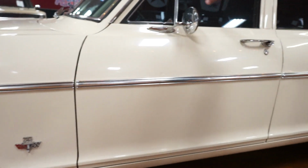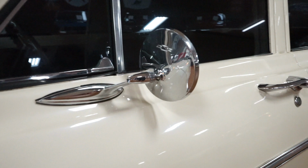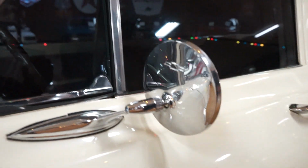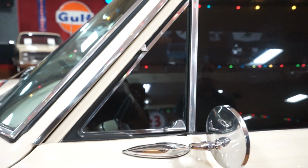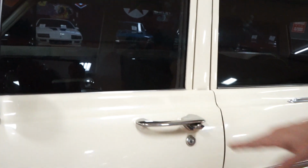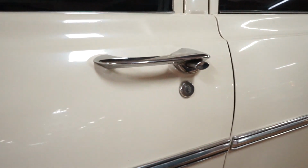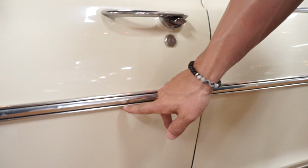Driver door. It has a chrome mirror mounted on it. Vent window looks to be in good shape. The side windows do have tint. Gives the car a nice look. Chrome door handle on the driver's side is in pretty good condition. There are a couple of imperfections here on the chrome molding on the driver's side door. They're not terrible.